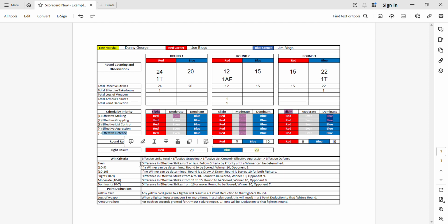You'll see that the win criteria is effective striking first. Then if that is even, we would move to effective grappling. Then we would move to effective list control, then aggression, then defense. If we get through effective striking and there is a differential to actually decide the round, we don't have to move on down the hierarchy. We would only do that if one of these criteria is even in order of priority.